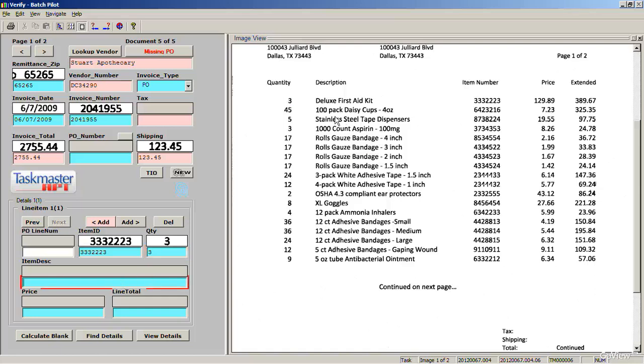Now I'm going to just click on the item description for the first line item. I'm going to click on the price for the first line item. And of course, I'm going to click on the line total for the first line item. Now, if you notice, I didn't do any data entry. I just simply clicked on the image where that information is stored so that Taskmaster will remember those locations and automatically read it the next time.